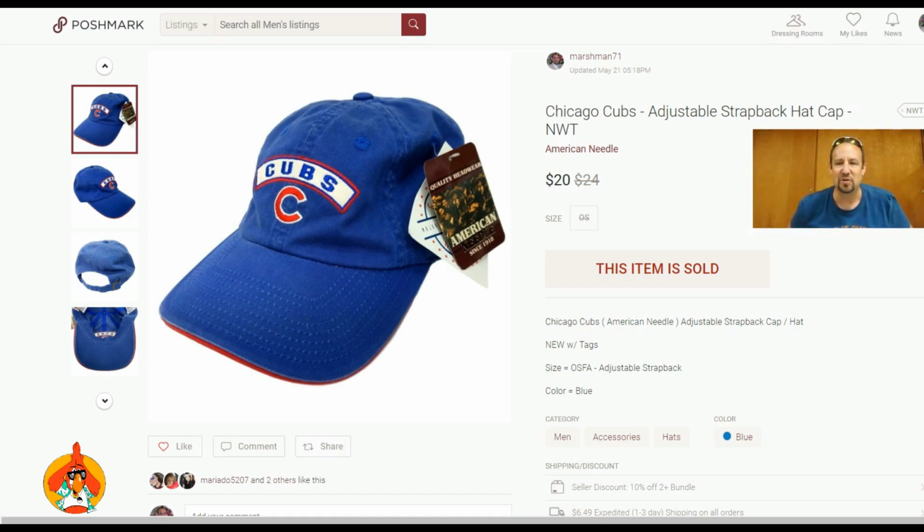Twenty sales in two months, like I said, not a lot, but I'll take it. So anyway, these are some things I sold over the past couple of months over on Posh. It's still doing well. Sold a few hats, some shoes, pants. You guys will see what all I moved over there.